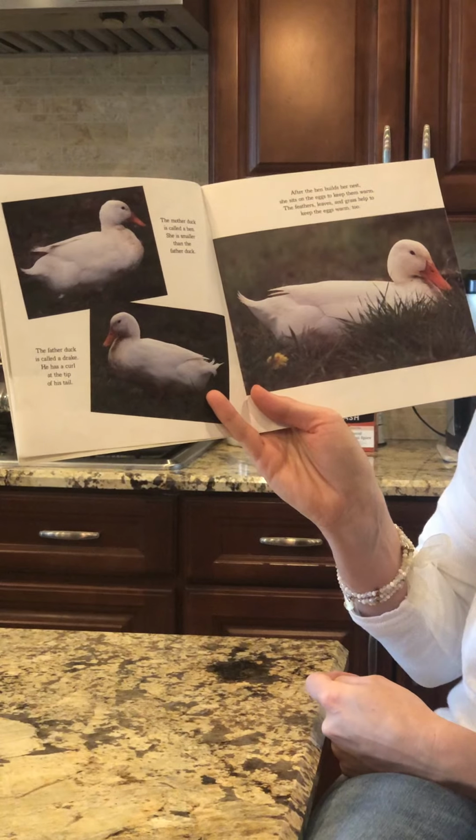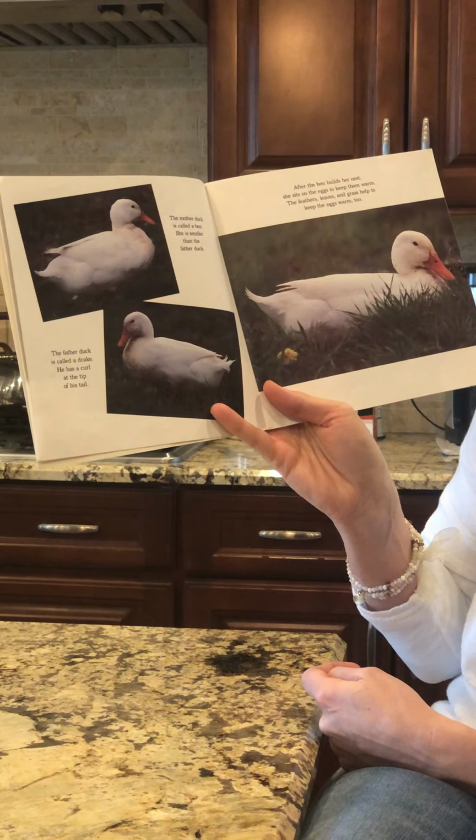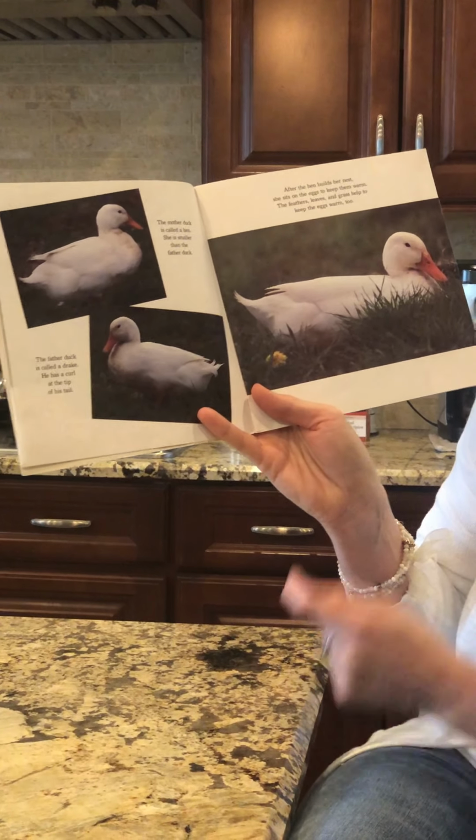The mother duck is called a hen. She is smaller than the father duck. The father duck is called a drake. He has a curl at the tip of his tail.